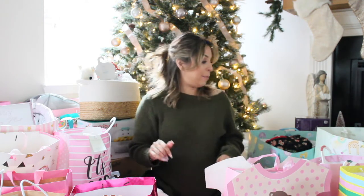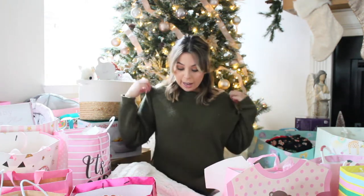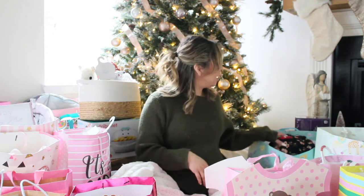Nala's over there just staring at me like, Mom, what are you doing? I have my little blanket here because I was cold and I'm just wearing this sweater here.